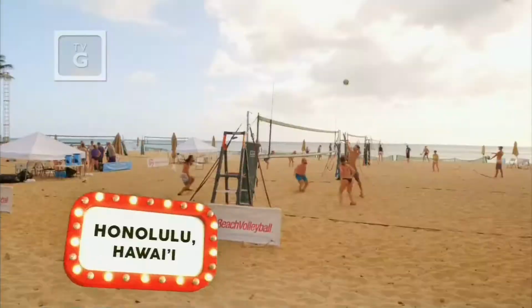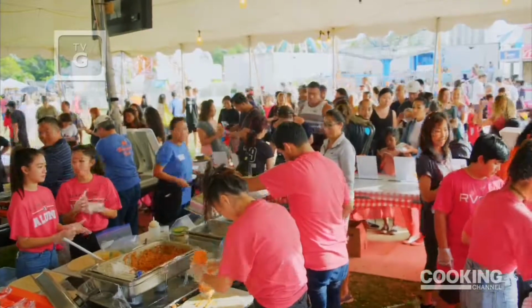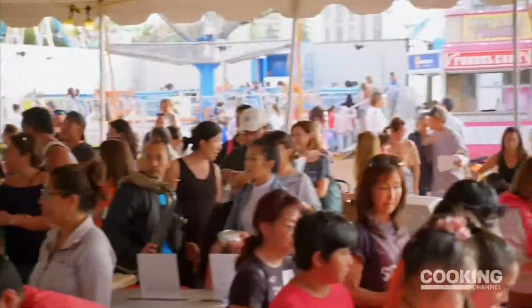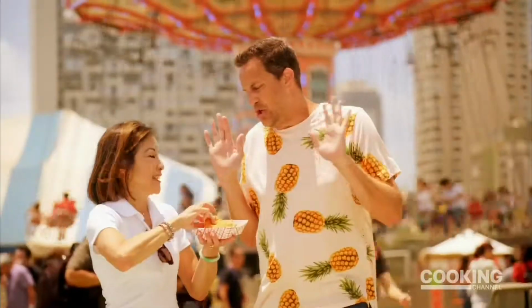Welcome back, friends. We're here in Hawaii for one of the few fairs in the state, and expectations are high. Ronnie is a mainland transplant to Hawaii, and he's made it home. He started serving up his take on Hawaiian cuisine a decade ago, and today he's wowing the carnival crowds with his sweet roll slider. I mean, it looks amazing. I want to taste it.